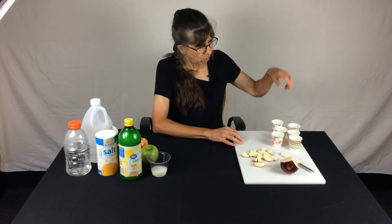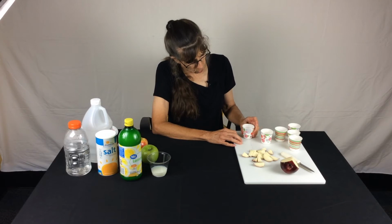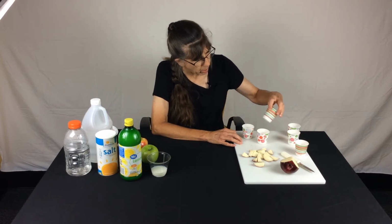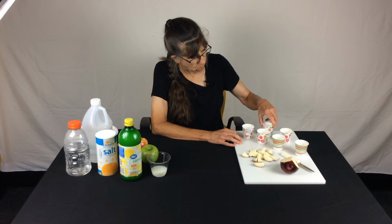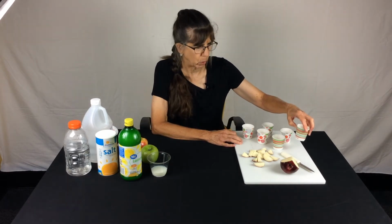And then find a cup for each of the liquids you're going to do and write the name of the liquid on the outside. So we have vinegar, salt water, control. Control is important. I'll tell you about that one in a minute. And water, lemon juice, and milk. Now the control is our test to see what happens if you do nothing to it.